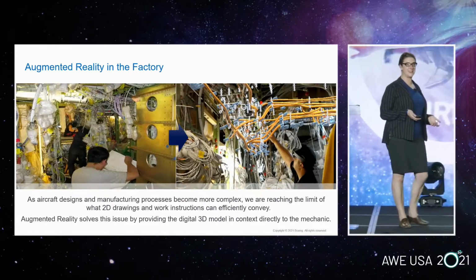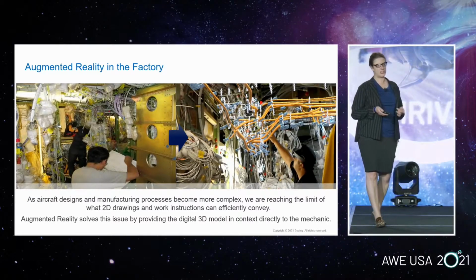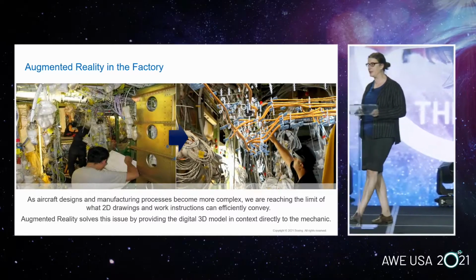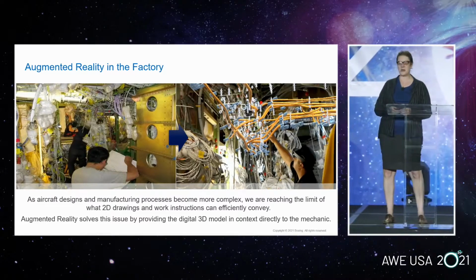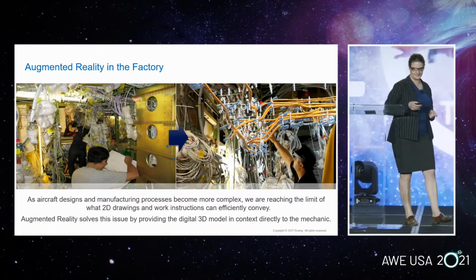So that's why we're here. That's why we're part of the conference. That's why we wanted to come and share what we're doing and hopefully learn and hopefully get some help from all of you with some of the challenges that we still have.